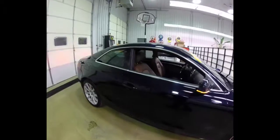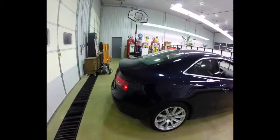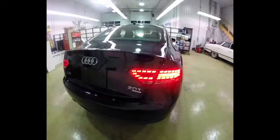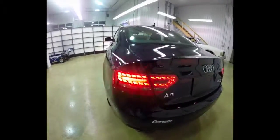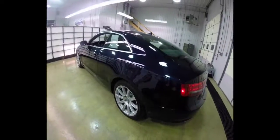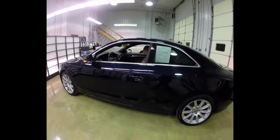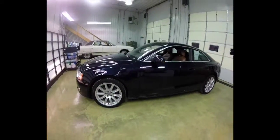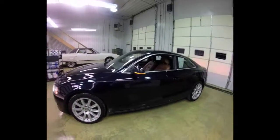This vehicle is painted in deep sea blue pearl metallic. It has the cinnamon brown Milano leather seating. This is powered by a 2-liter turbo engine. It has a 6-speed manual transmission and it is permanent all-wheel drive. Fantastic looking car.